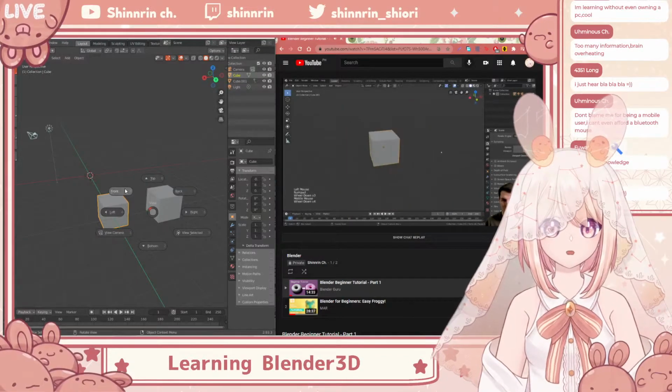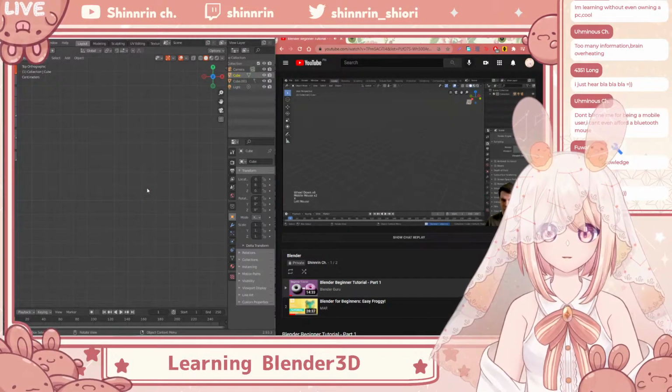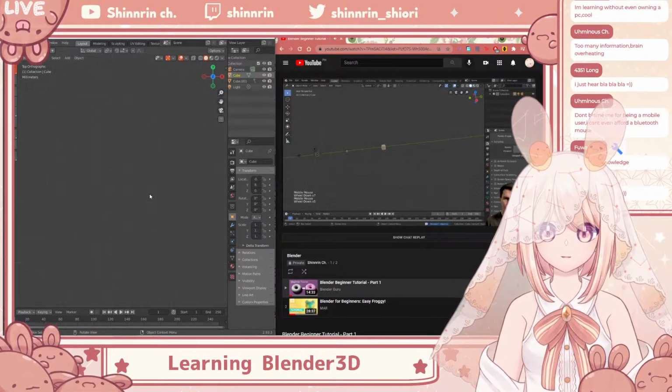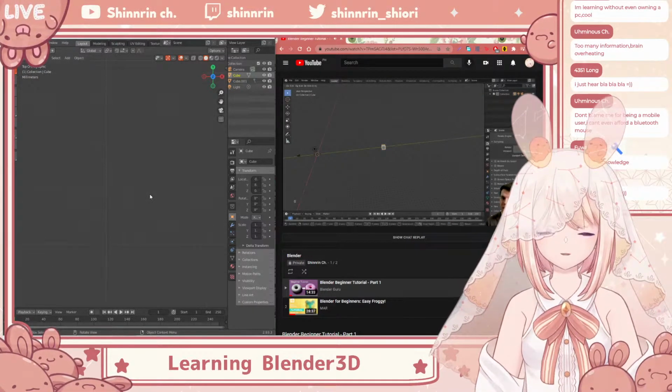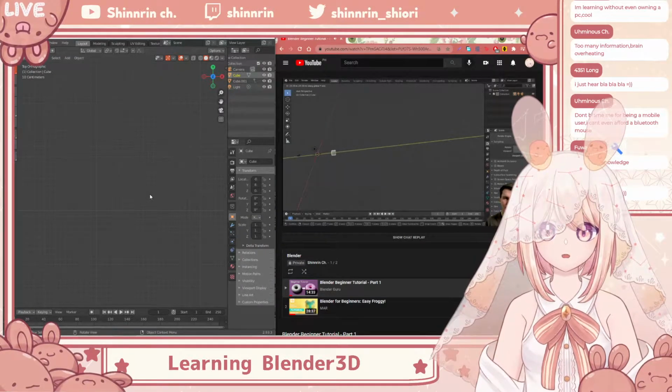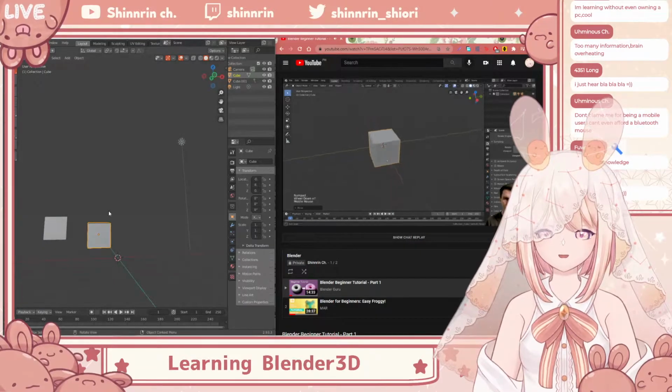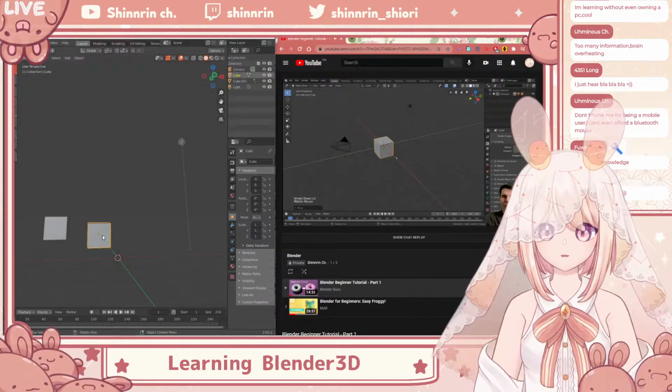My keyboard is small. Alright, let's delete this little extra cube and find my original cube. Oh, where's my cube? Let me go back to the center with G, and drag it along the Y-axis. Oh, I found it. I'll hit number pad period again and focus on that cube. And look at that, we're back at the start.